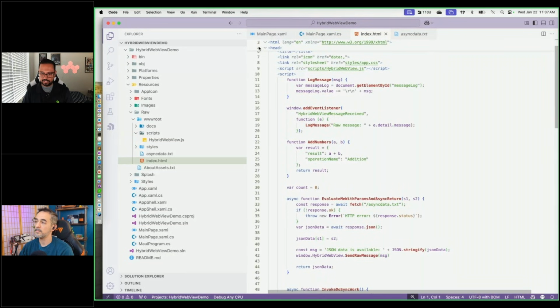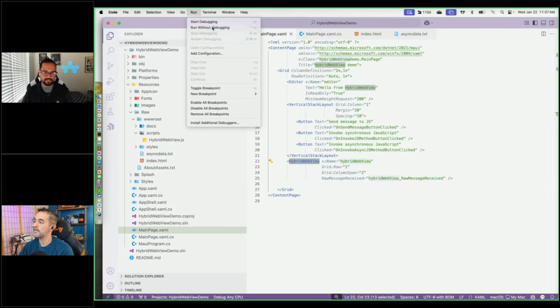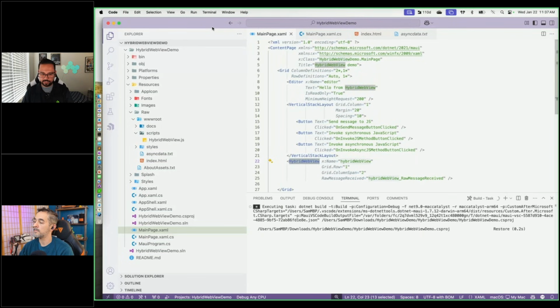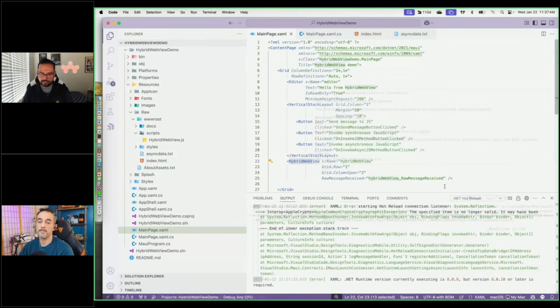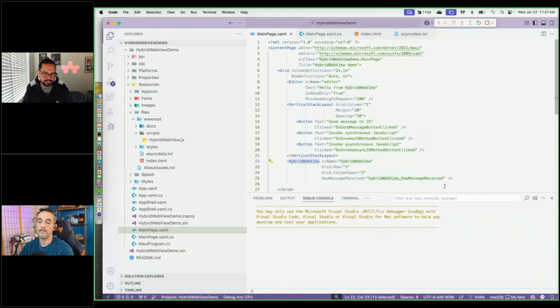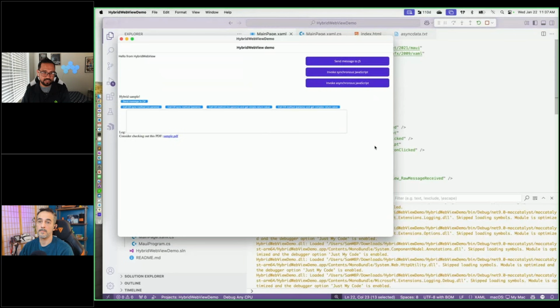So let's go ahead and run this. And again, this is just one more abstracted UI component that you get with .NET 9. So when I run this on a Mac, let's give it a second for it to come up. And what you're going to see is just a standard desktop app, but in this case, we are mixing and matching a little bit of stuff.